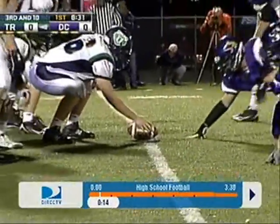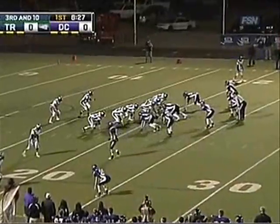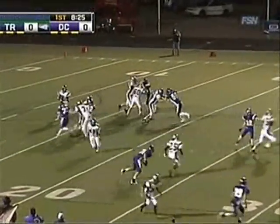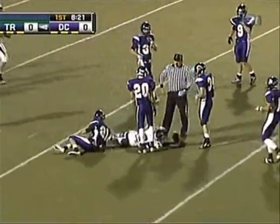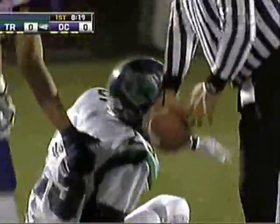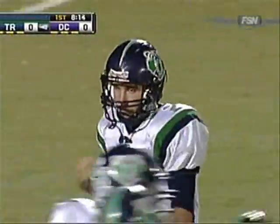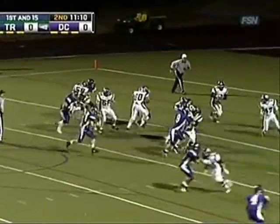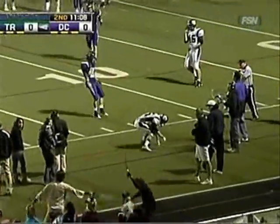And they may have to go to the air here on 3rd and 10 as they try and pick up their first down of the ball game. Tapp back to pass, looks out to the flat, this one caught, but it'll be short of a first down as they get it out to the 27-yard line. And now they'll have a decision here. Tapp rolls out looking, throws it to the near side. That pass will be incomplete.